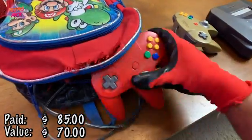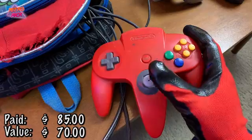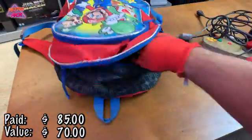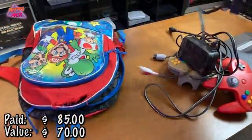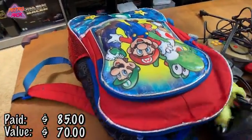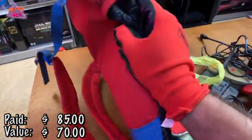And then here is a red controller, and this is just okay, maybe a 4 or 5. Again, don't know what I would do with that. Okay, here's some cables. Here is the power, and here is a V. I think there are 12 or 13 games with it. If I had to guess, I'm gonna guess we're gonna triple our money on this, $85, and I think we'll have roughly $250 to $300 in value, probably.